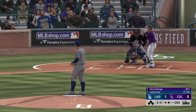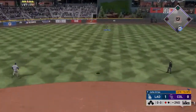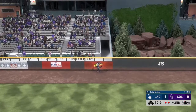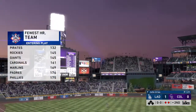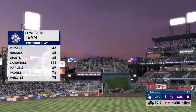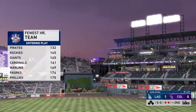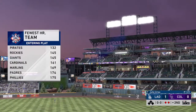Here's Chris Owings now. And he grooves the fastball there. This is hit high and deep out to straightaway center field. And he will run this one down. A good read off the bat for the second out. So not quite enough to get the ball out of the ballpark here. And that's been a common theme as power has been in short supply. We'll take a look at the teams with the fewest home runs this season. And as you see there, they find themselves 2 from the bottom. 13th place in the National League.